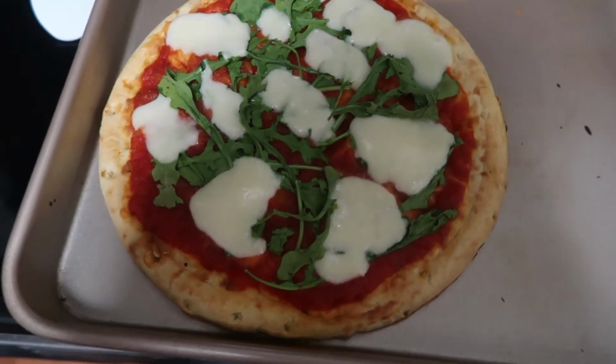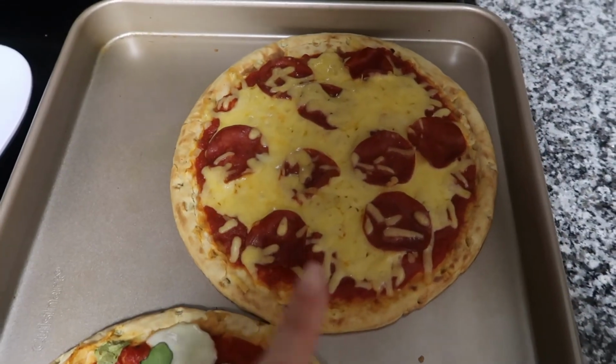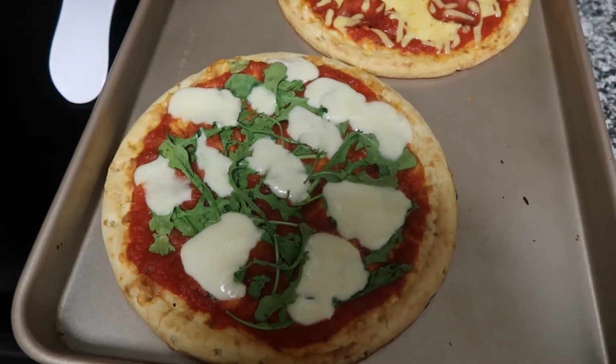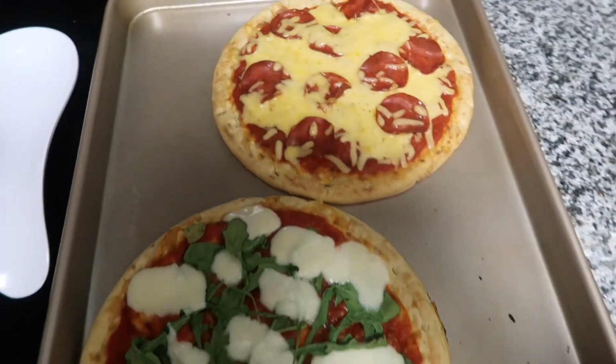Guys, look how good these pizzas came out. This one is just turkey pepperoni and gouda, and then this one is mozzarella and arugula, and these look freaking bomb. I'm so excited to eat these.